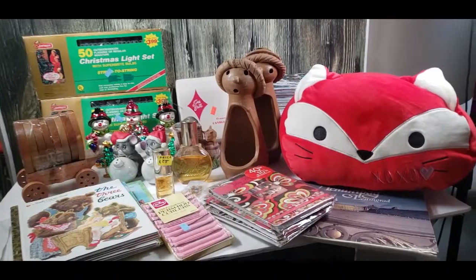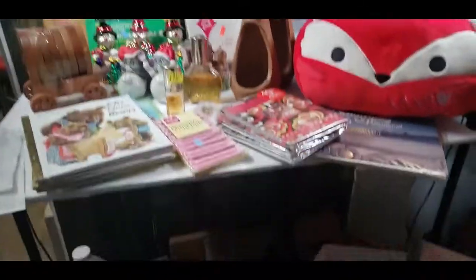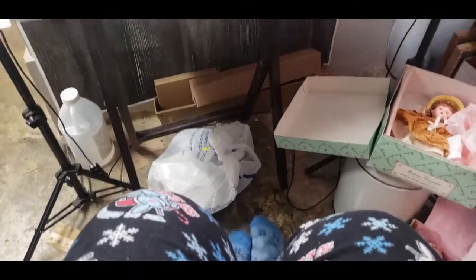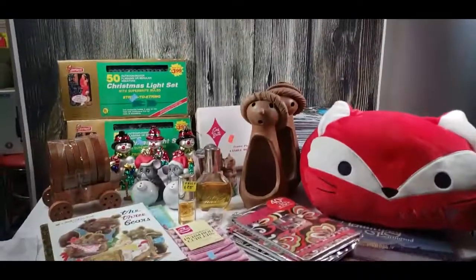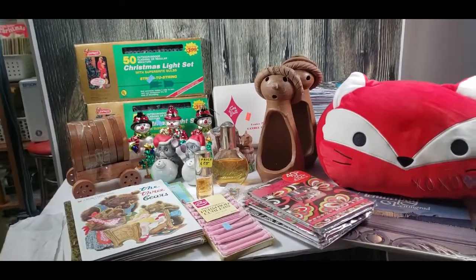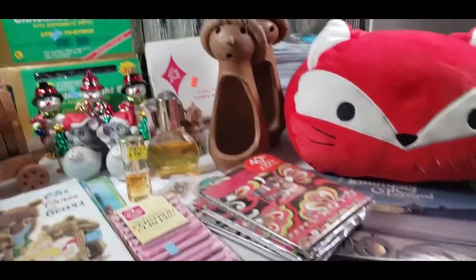So these are the things that I've got. As you can see, I'm in my happy bunnies today. This is my regular outfit to list in. Not really, but today it is. It's rainy outside, and so I figured I'd get all of this stuff listed if I could, but let me just go through it real quick and let you see what I got.